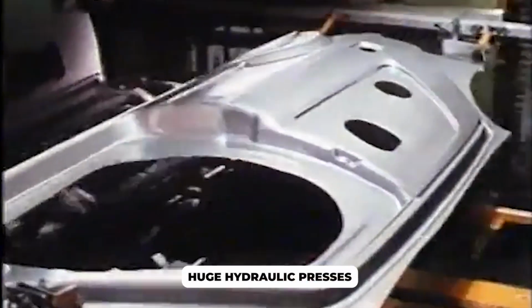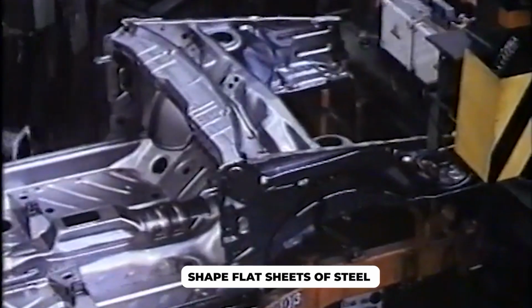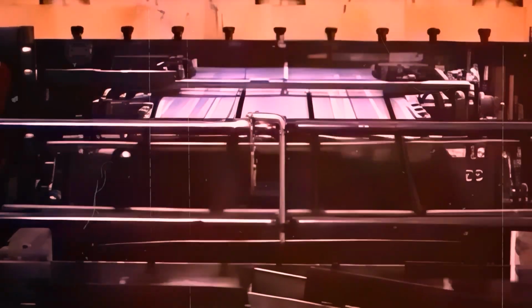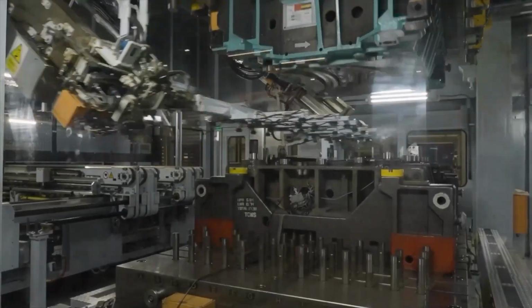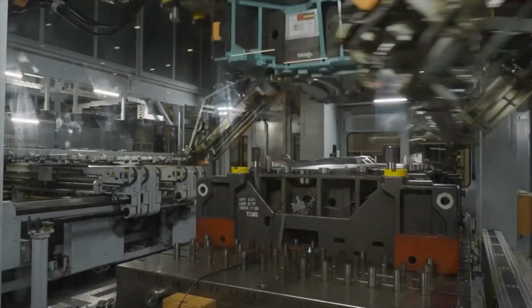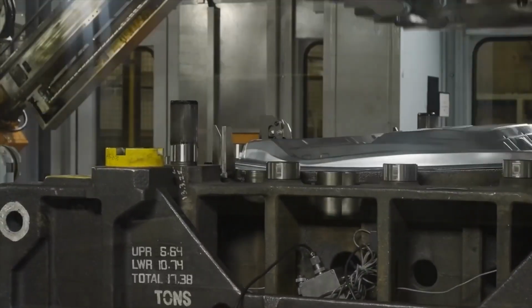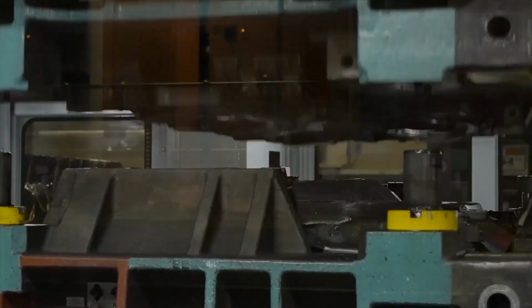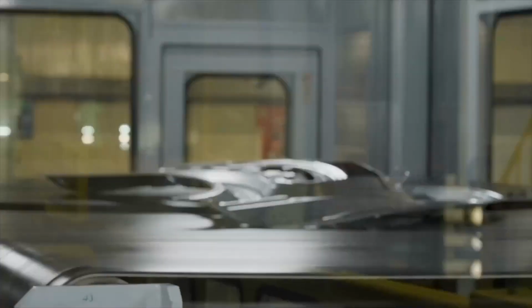Here, huge hydraulic presses pushed with thousands of tons of force to shape flat sheets of steel into complex body panels. The process was both rough and precise. Die sets weighing many tons were put in presses as tall as buildings. When turned on, these machines would slam together with ground-shaking force. They instantly changed flat steel into hoods, doors, fenders, and other body parts.